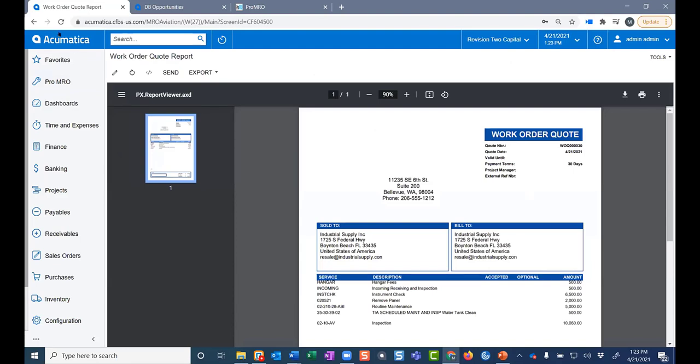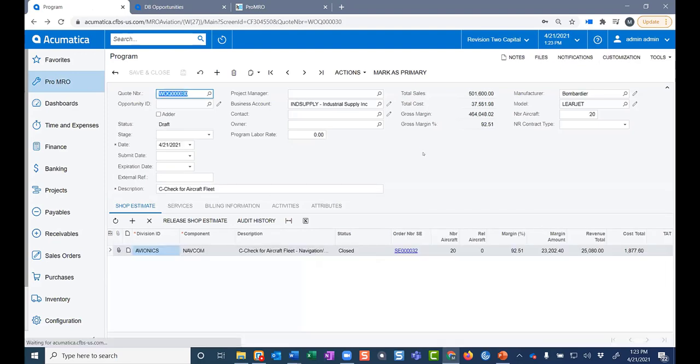All right, so now that we've quoted our customer, we are going to say that our customer has accepted our estimate and they are going to send us the aircraft. So basically, there's lots of ways to use ProMRO to fit your business. I'm showing one example today. So on that estimate, I did add the predefined package and the customer approved it.